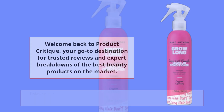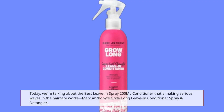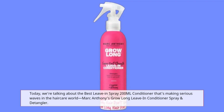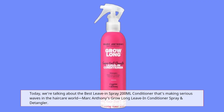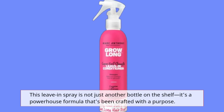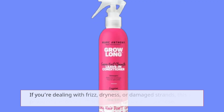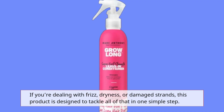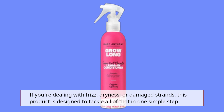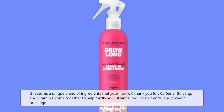Today, we're talking about the best leave-in spray 200 milliliters conditioner that's making serious waves in the haircare world. Marc Anthony's Grow Long Leave-In Conditioner Spray and Detangler. This leave-in spray is not just another bottle on the shelf, it's a powerhouse formula that's been crafted with a purpose. If you're dealing with frizz, dryness, or damaged strands, this product is designed to tackle all of that in one simple step. It features a unique blend of ingredients that your hair will thank you for.